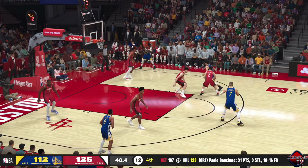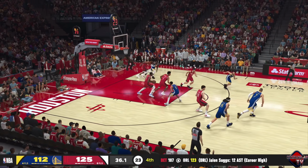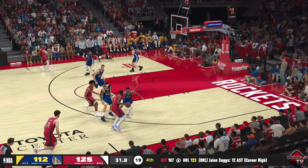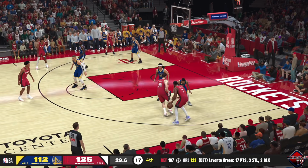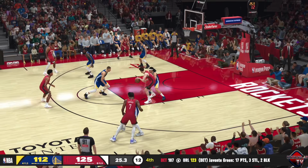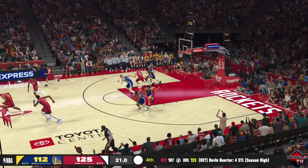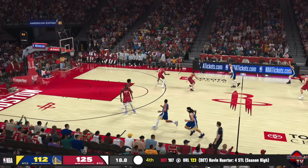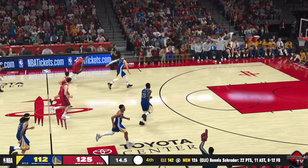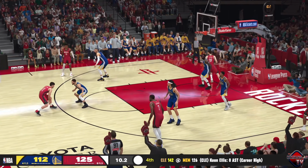Porzingis sets a screen. Jacks up a 3. It's off. And so Durant will bring it up for the Rockets. This is the most they've led, 13 points. Here's Sengun. Thompson outside. Oh, off target from downtown. Now Curry. Ooh, stolen by Smith. Here's Shepherd.